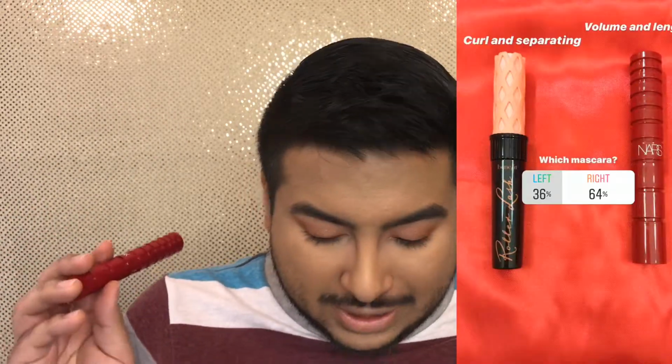Now for mascara, I had my followers choose either from the Benefit Roll Lash, which is curling and separating, or the NARS Climax Mascara, which is more volumizing and lengthening, with 64% choosing the NARS Climax Mascara. So I'm going to put on a coat of that on top of the mascara primer before it dries. Okay, now my mascara is done. We're going to move on to lashes.